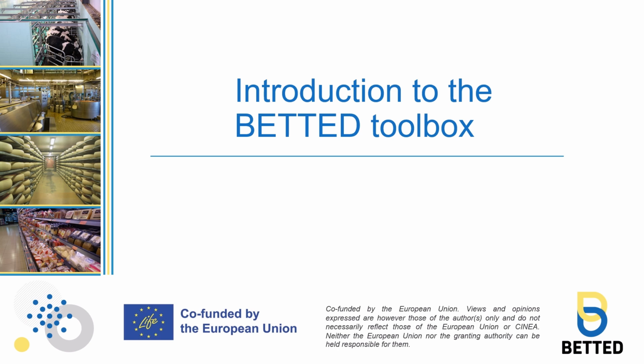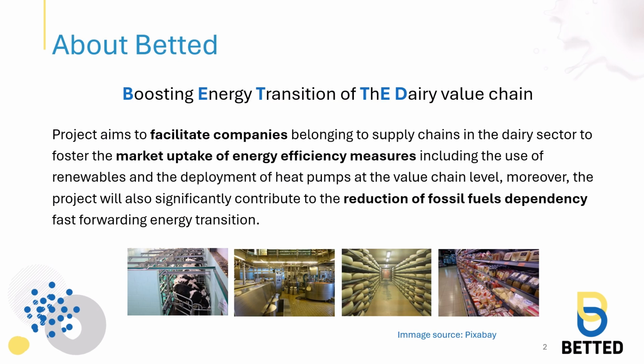In this presentation, we will walk you through one of the components of the toolbox, the Dairy Vendor's Sustainability Tool. We'll begin with a brief introduction to the BETTED project, then dive into the tool's main features, and finally demonstrate how it works. BETTED stands for Boosting Energy Transition of the Dairy Value Chain.